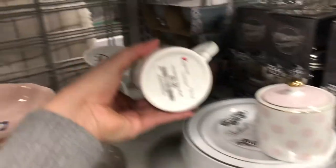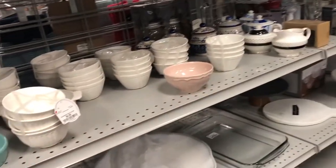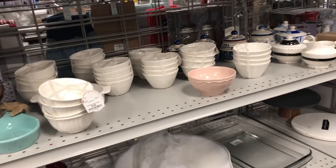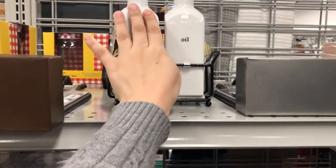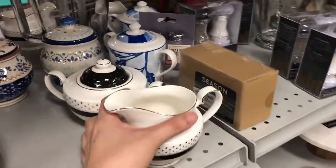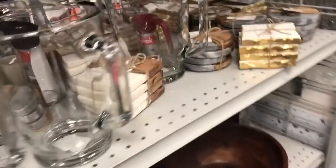Look how cute this is. We got something from Home Goods. You know what? I want something like this, but I saw something like that in Dollar Tree, like clear. I like the clear better. Like this though, for like bowls, not for like salad.